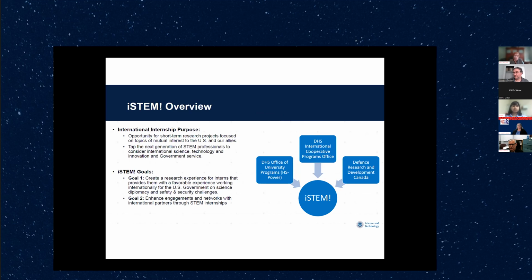So the primary purpose of the international internship was an opportunity for short-term research projects focused on topics of mutual interest to the U.S. and our allies. It was to tap the next generation of STEM professionals to consider international science, technology, and innovation, and government service in particular, as there's strong competition for STEM professionals and STEM talent in the economy.